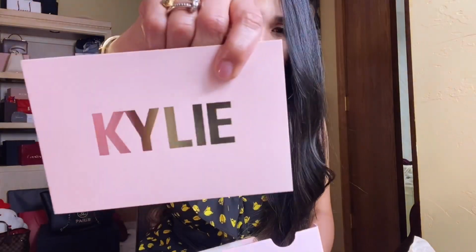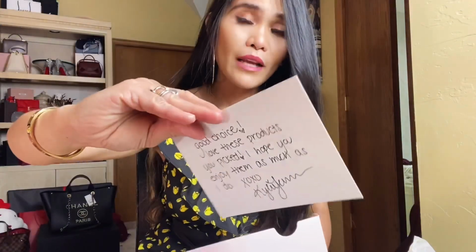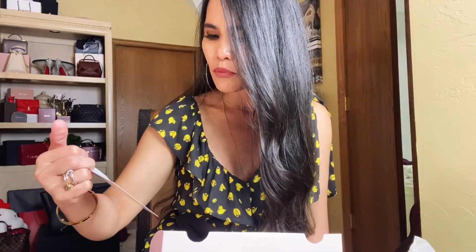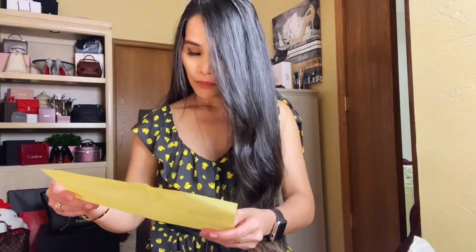Okay, so this right here is the first Kylie Cosmetics makeup item that I ordered from her website. It has what looks like handwritten notes, but I'm not quite sure. It says, good choice, love this product you picked, I hope you enjoy them as much as I do. I think it's just printed out, but anyway, got that one. It has this little thing right here, and some paperwork.